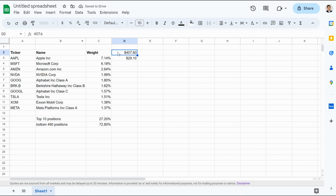$29.10 will be going to Apple. And let's take a look at the rest. And there we go. So you can see $25 will be going to Microsoft, $10 to Amazon, Nvidia will have $8, Google, well, there's two Googles. One Google will have $7.34, another one will have $6.40. That's just Class A and Class C. Then we have Berkshire Hathaway, that'll be $6. Tesla will be another $6. ExxonMobil will be $5.62. And then Meta would be $5.58.